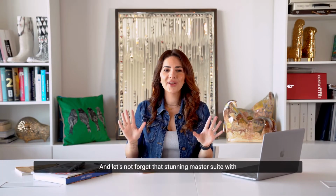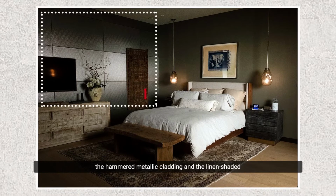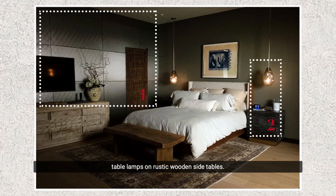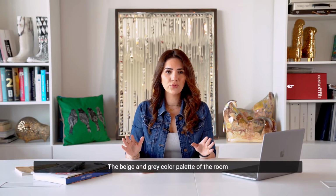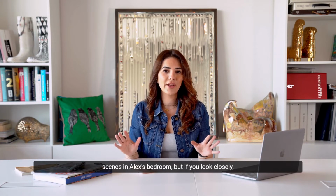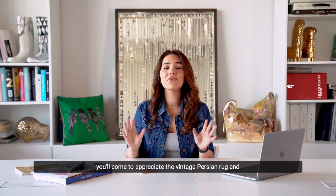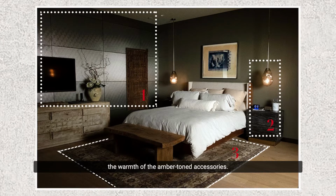And let's not forget that stunning master suite with the hammered metallic cladding and the linen shaded table lamps on rustic wooden side tables. The beige and grey color palette of the room may be hidden by the dim aura of the scenes in Alex's bedroom, but if you look closely, you'll come to appreciate the vintage Persian rug and the warmth of the amber-toned accessories.